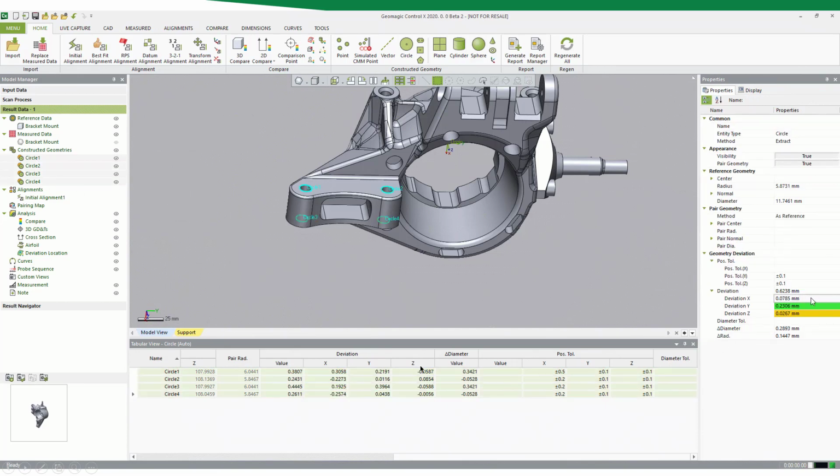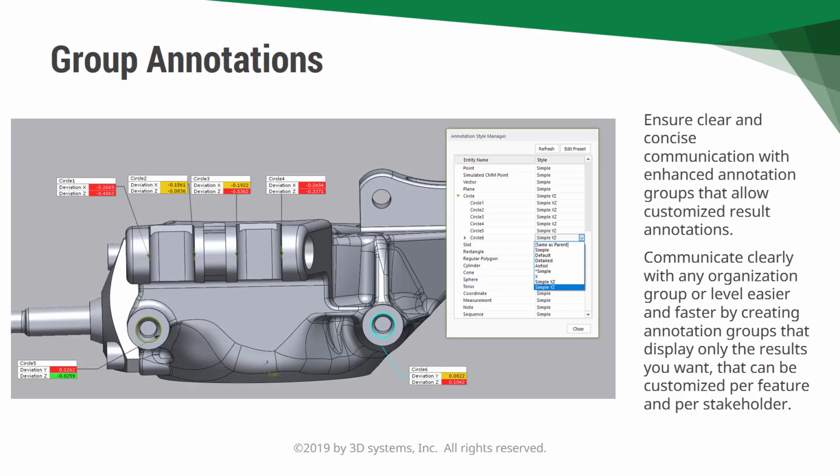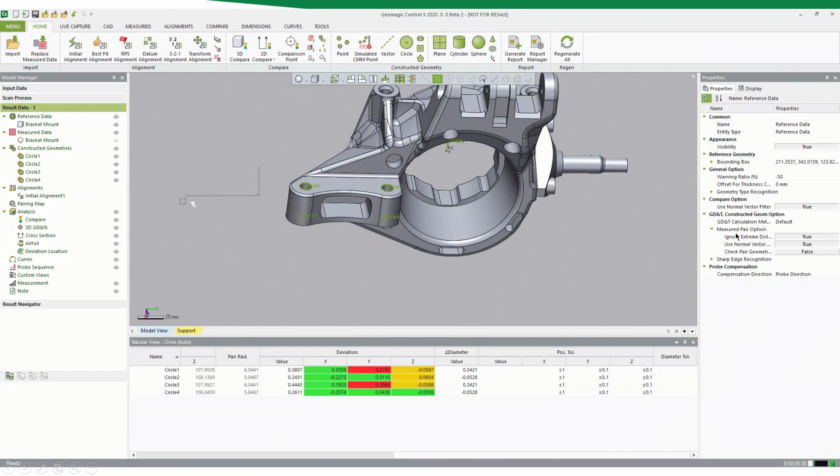Now, if I select all of them and update the deviation of all of them at the same time, I can do so. To go along with the directional tolerances, we also added the ability to create groups of similar annotations. So now we can apply separate annotation presets to individual dimensions, offering users the ability to further customize their reports. Users can also create their own annotations based on just the information you want shown. Let's look at how this works.